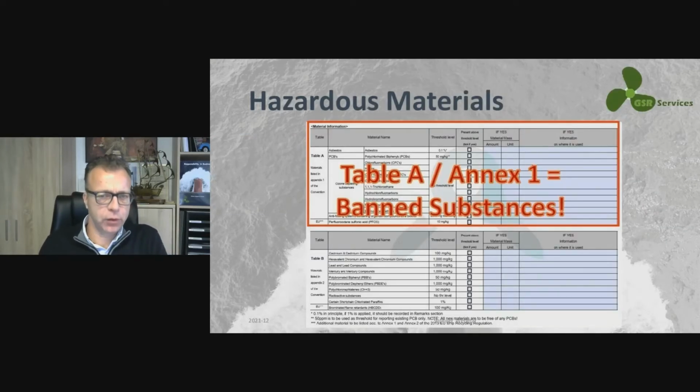Basically, we have two tables. Table A, or this is how it is called under the Hong Kong Convention. The EU calls it Annex 1 substances. These are all substances which are already banned since many years in the shipping industry. The first one here, for instance, is asbestos.